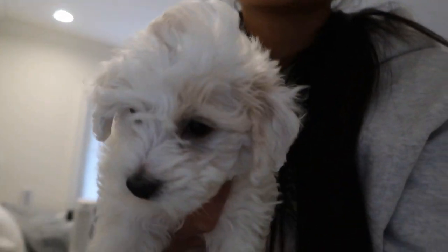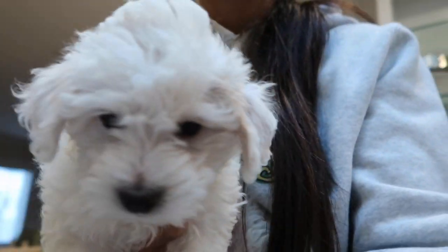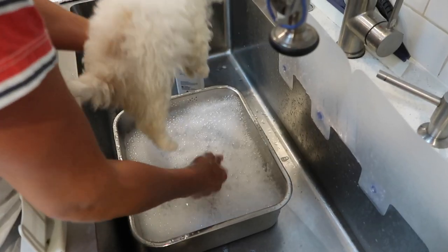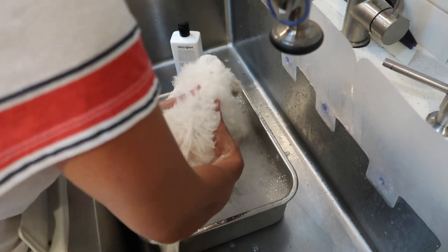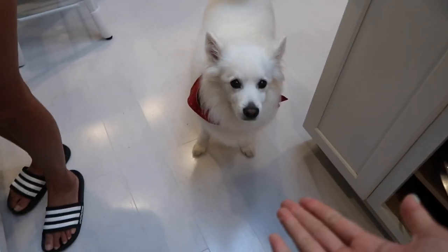Here, Mushu, let's go. Time for a shower, your first shower. Oh, you look so scared. Ready? Right in the sink. Oh, starting to smell a little stinky. Elvis, you're too big for the sink. He's like, what's going on?